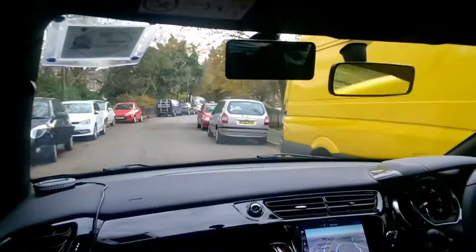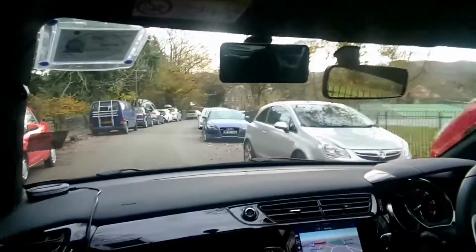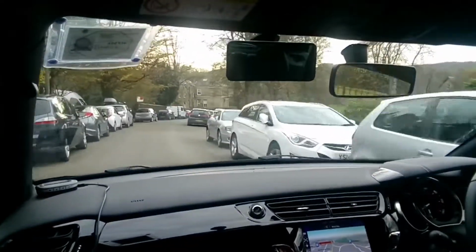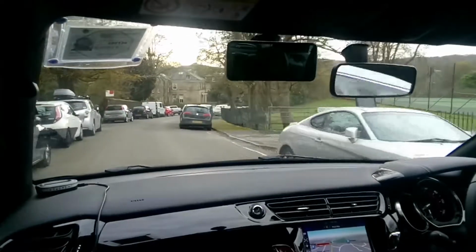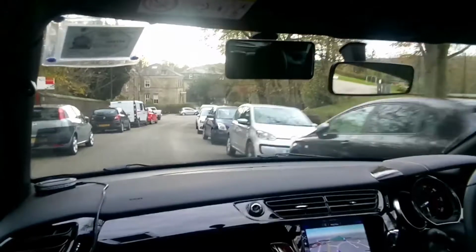Now this is quite congested, so where we've got cars to the left and the right, I'm holding a central lane position so that if a car door opens from the left and the right at the same time, I'm at a distance where I can react and I can be safe.